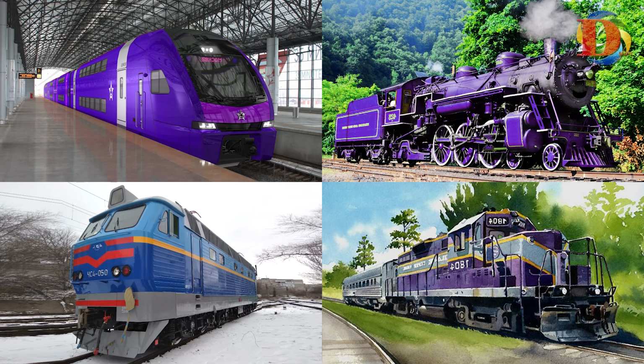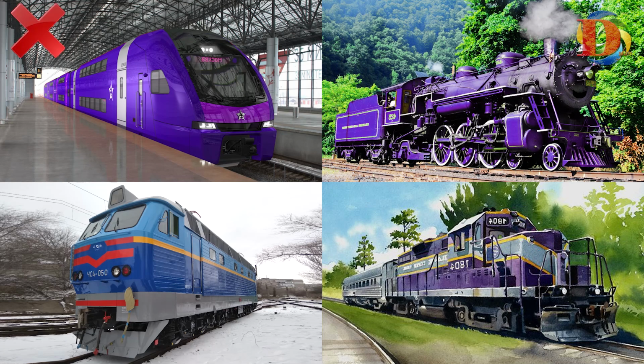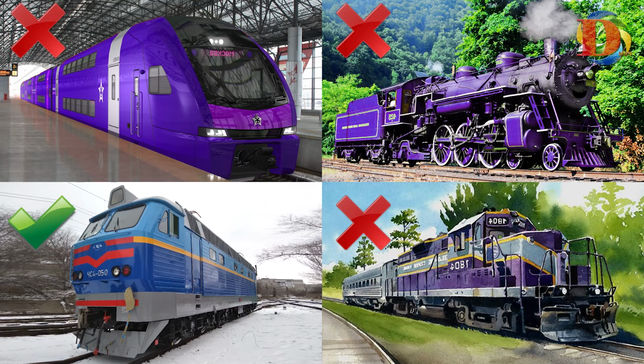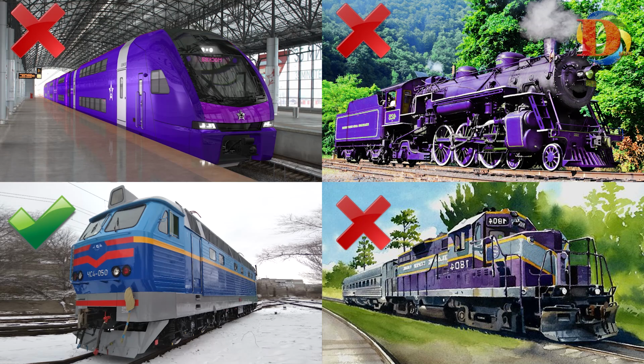Do you know which train is the odd one out in these pictures? There is an extra electric locomotive here, because the high-speed train, the steam locomotive and the diesel train are purple. And the electric locomotive is blue.